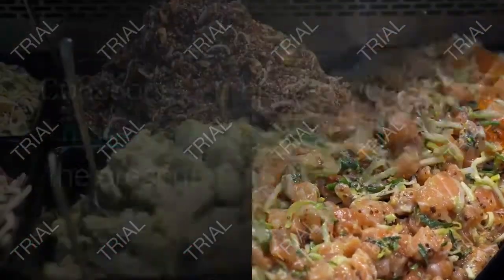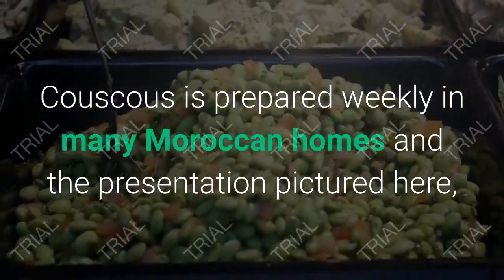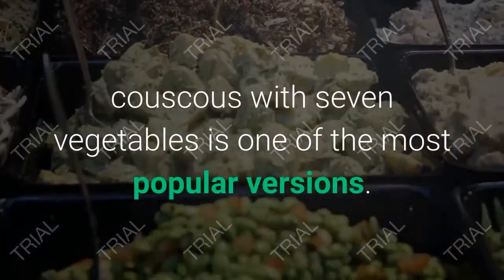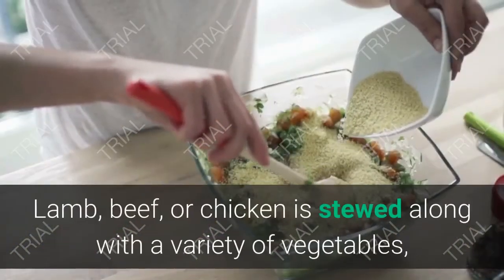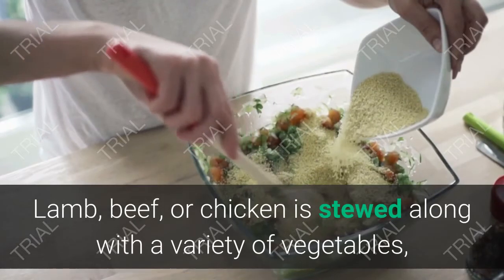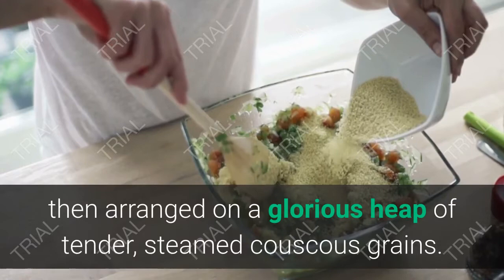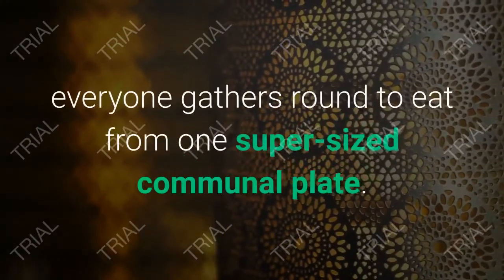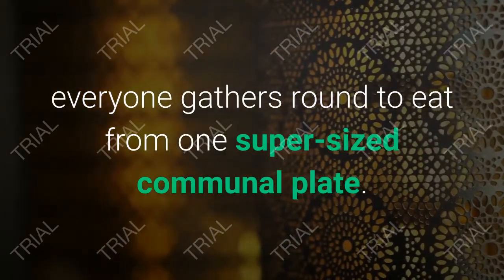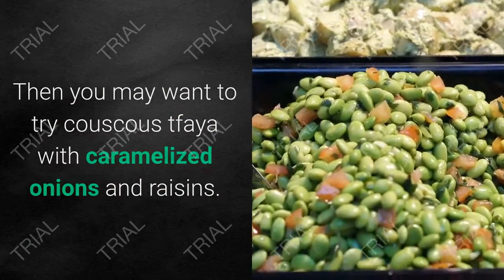1. Couscous. Couscous is prepared weekly in many Moroccan homes, and the presentation pictured here, couscous with 7 vegetables, is one of the most popular versions. Lamb, beef, or chicken is stewed along with a variety of vegetables, then arranged on a glorious heap of tender, steamed couscous grains. As with many other Moroccan dishes, everyone gathers round to eat from one supersized communal plate. Not into veggies? Then you may want to try couscous fare with caramelized onions and raisins too.